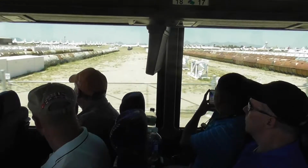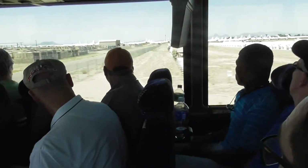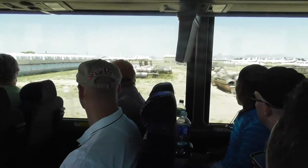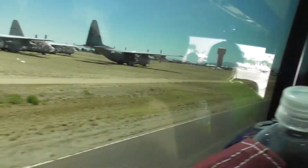History buffs know what an XC-99 is, the only one ever built. There's the 6 engines to it standing up vertically. They're 4360 radial engines, and AMARG actually has the airframe stored in another area out here. The XC-99 was a double-decker of the B-36 bomber, and it didn't last too long.